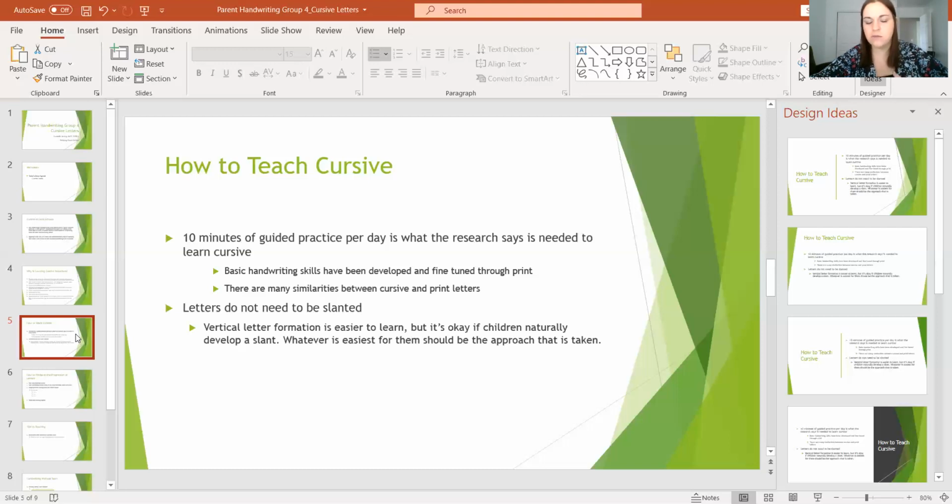Handwriting Without Tears follows that. So as you guys know from past videos, I use a lot of the Handwriting Without Tears curriculum when I'm teaching handwriting. So I do find that kiddos do have an easier time learning the vertical letter formation. But again, if kiddos develop a slant, it's not a bad thing. It's just not something that has to be there.